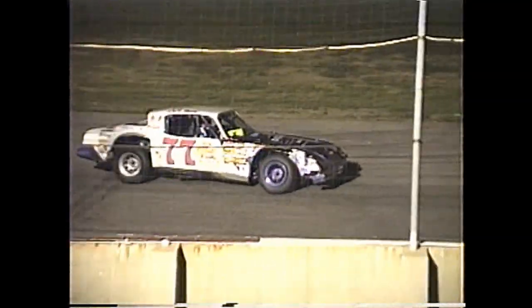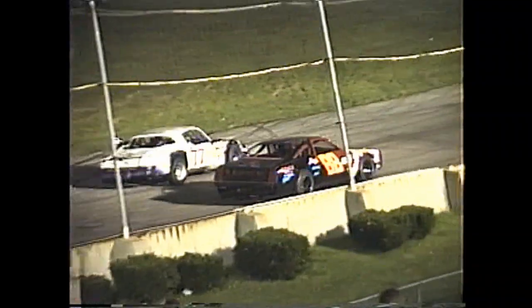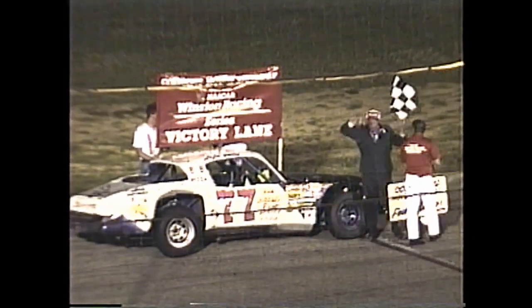So Townsend continues on a tear in the street stock division. Again, I'll have the top 10 finish in a couple of minutes. Feature winners tonight in the limited sportsman division, Joe Hill, the late model Lonnie Rush, and the street stock Don Townsend Jr. Thanks for coming out, folks, and quickly the top 10 rundown in the street stock feature.